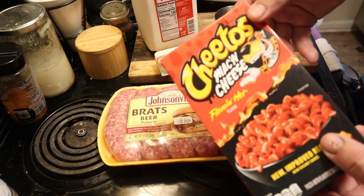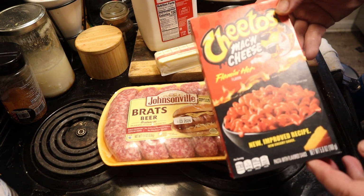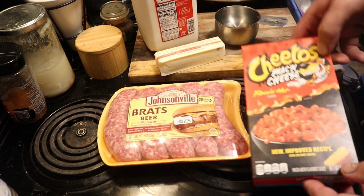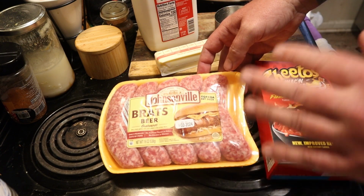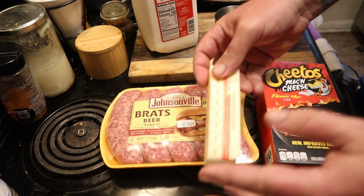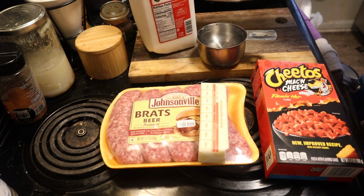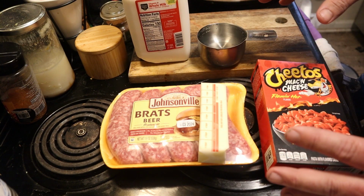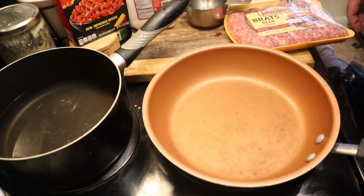So, this is going to be easy. You're going to need a box of mac and cheese. Doesn't have to be the flaming hot stuff, but I wanted to try it, so we got the Cheetos brand mac and cheese flaming hot stuff. We're also going to get a pack of these beer brats. I think we're going to use all but one of them, but I'm going to cook them all at the same time so I don't waste it. Going to need a little bit of butter, a little more than on the package. We're going to need some water to cook our pasta, obviously, and a little bit of milk, about half a cup. Ignore what the back of the box says, okay? Get whatever box of mac and cheese you want, that's fine.